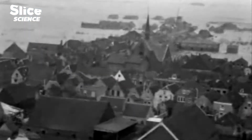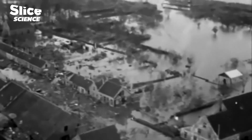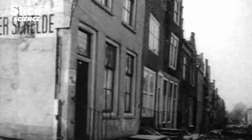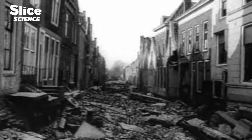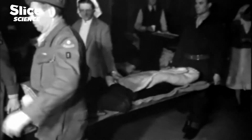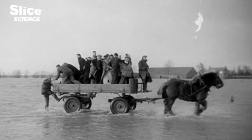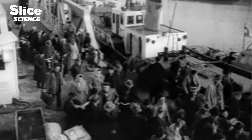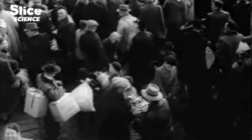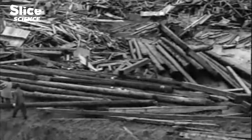In the early morning of the 1st of February 1953, the storm-stricken region of Zeeland woke up to utter devastation. The disastrous consequences of this high tide traumatized the entire country. There were more than 1,800 dead, 100,000 homeless, and 160,000 hectares of land flooded. Once again, Amsterdam was spared, but the country was forever marked.